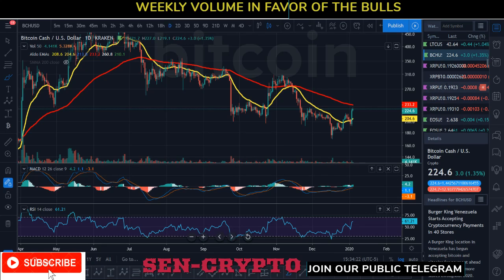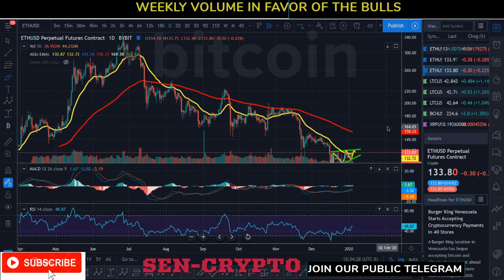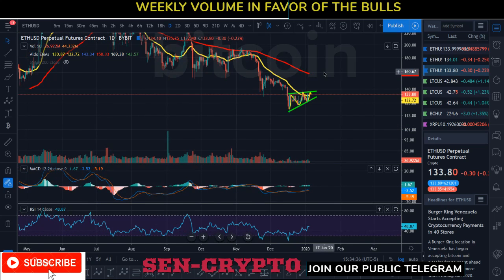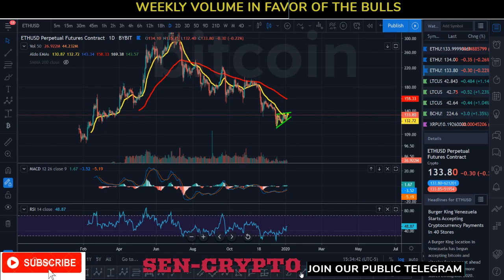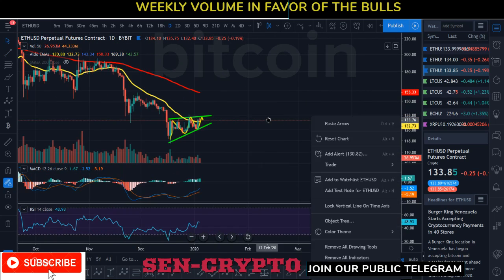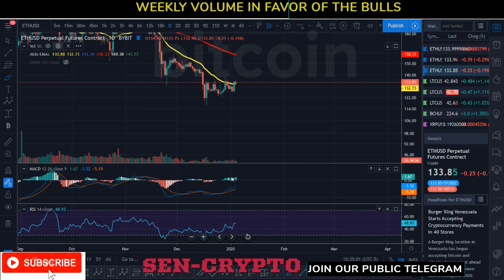So let's move on to Ethereum. With Ethereum, I don't see any type of Elliott wave count I can access. The only pattern I can see as of now, in this area, is this descending ascending triangle. That's the only thing I can see for Ethereum. And it is not looking bad at all in terms of bullishness, but we have to confirm it with higher volume, especially since volume on BYBIT is very low.